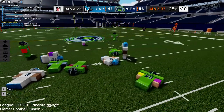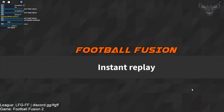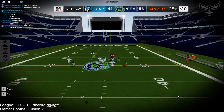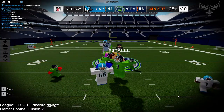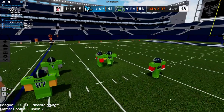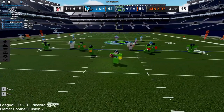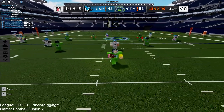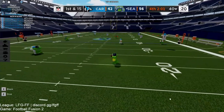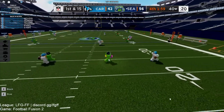Oh, it's picked off again. Paddle this time. Right into traffic. Barely an arm in front of everyone else. 42-56. Marshall still with the score. With the lead here on the score. 2 minutes left here in the fourth quarter.